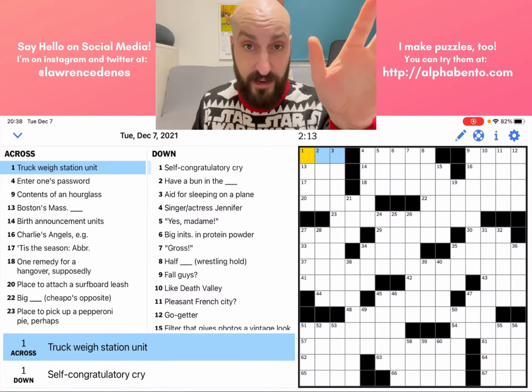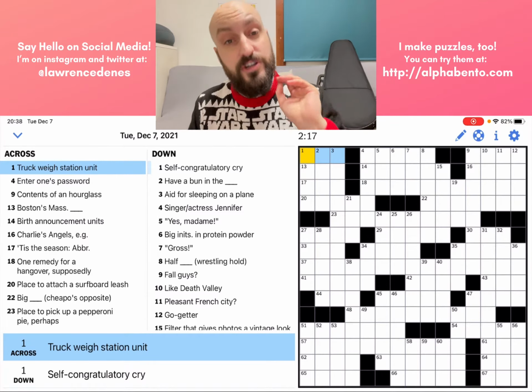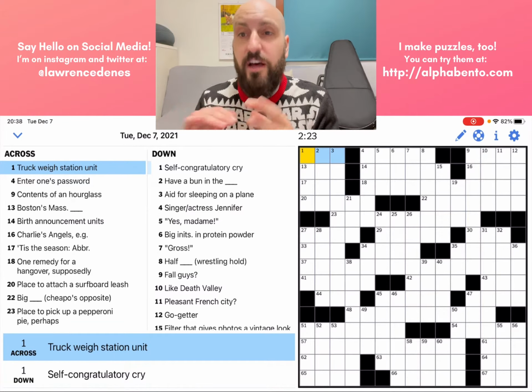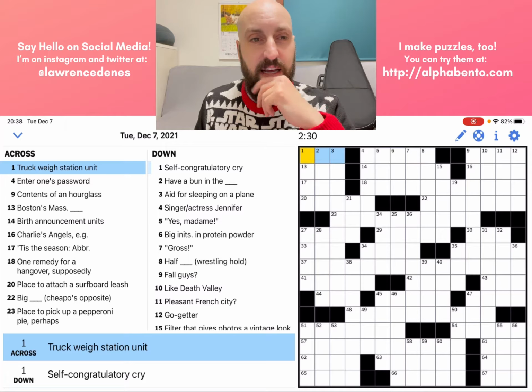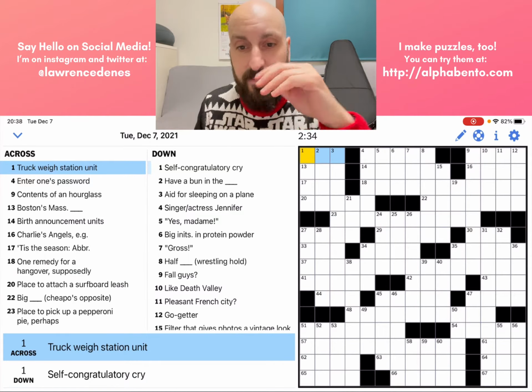And generally, when you're starting out, don't worry about the theme. You should know that it's there, but while you're solving, don't try and figure it out until you get a good way through the puzzle. It'll just slow you down, and it's just a distraction. Really, you want to just focus on one word at a time.